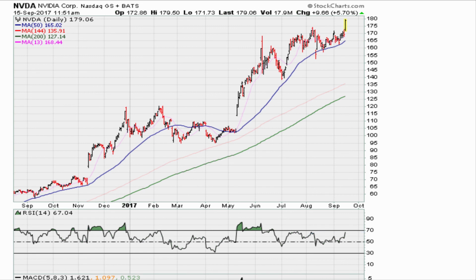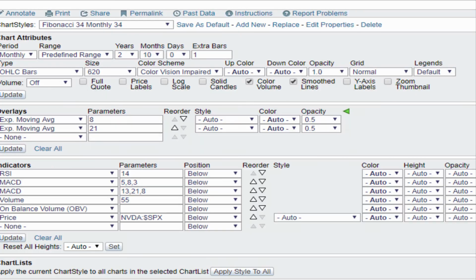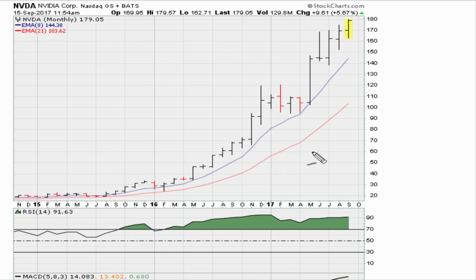172.20, and we know that it is an absolute powerful stock based on the monthly chart, which continues trading above 69.1. In fact, RSI is trading in the 90s. Don't be scared. It just shows that it is strong. Remember, relative strength index, strength is what we are measuring here.